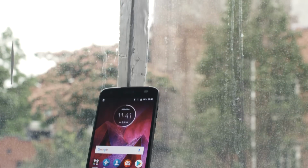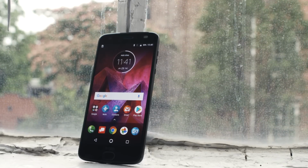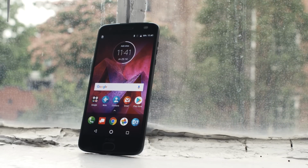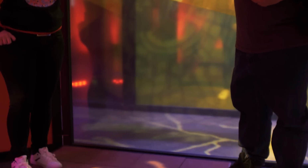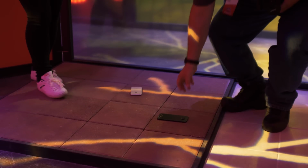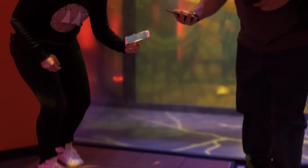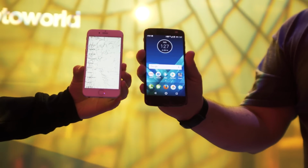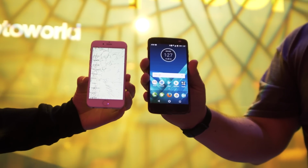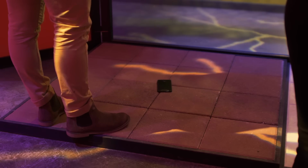Like last year's Moto Z Force, there's a 5.5-inch Quad HD Super AMOLED panel that offers deep blacks and vibrant, rich colours. And as the Force name suggests, the Z2 Force comes with Motorola's patented shatterproof display technology. Essentially, this means you'll struggle to break the screen no matter what you try and do, which is great if you're clumsy and always tired of fixing your broken display.